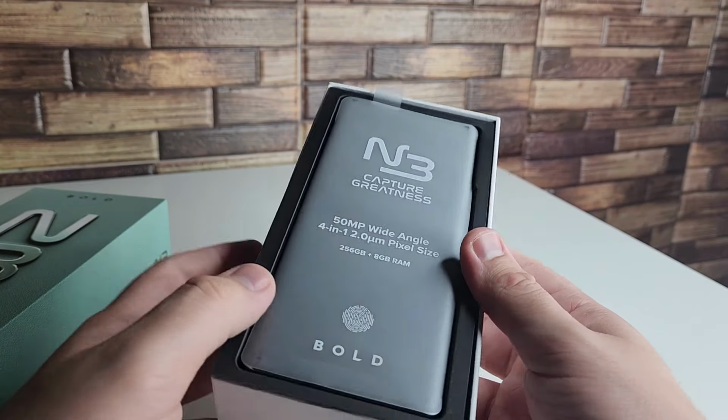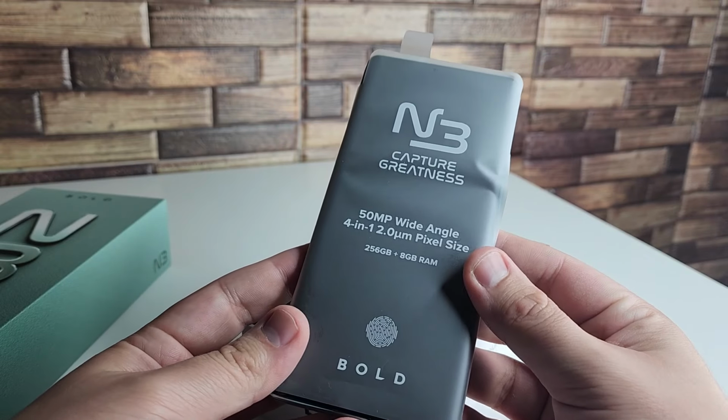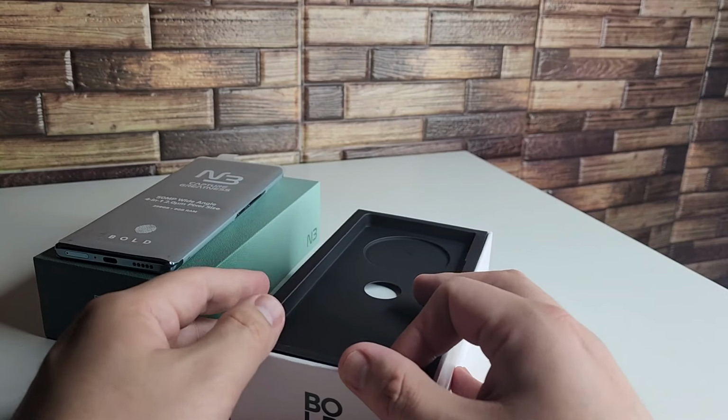I'm sure you guys saw a ton of unboxings today. I ended up picking this up on Amazon because Bold didn't end up hitting me up. Bold, if you can hit me up, I'd love to give away one of these devices. That would be beautiful if you guys can hit me up in the comment section or in my email or whatever.